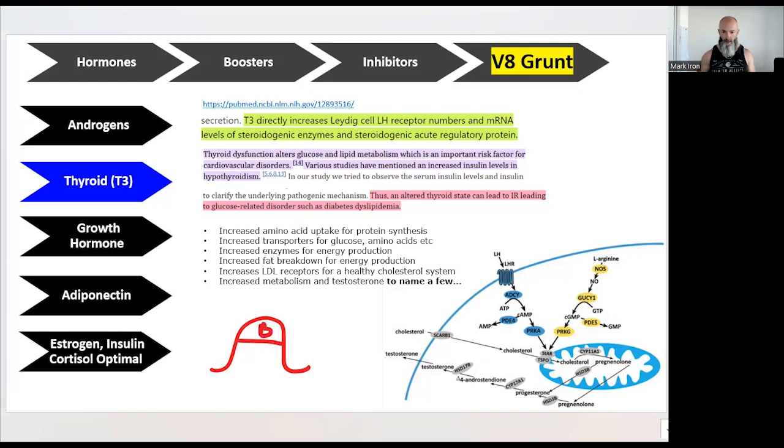Thyroid hormone needs to be in the butter zone. If it's too high, we're going to feel terrible and anxious. And too low, we're going to be sluggish. We need it in the butter zone.